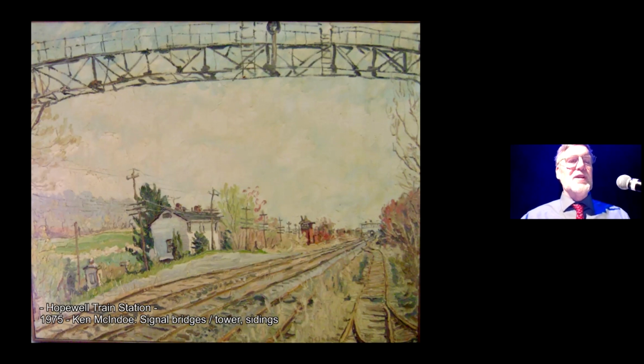So you see these two bridges here. They're not really this curved, but you see what they look like. You see what signals were on the bridge. You see the signal tower in the distance, the red tower there. You see that somebody was living in a house right next to the tracks. And then you see all these sidings. So you see tracks and sidings and then additional sidings, and on the far right, the sidings split again. So the railroad put in all these sidings to service business in the Hopewell area. It's just fascinating to see them here, because we don't have any other close-up images of what this looked like.